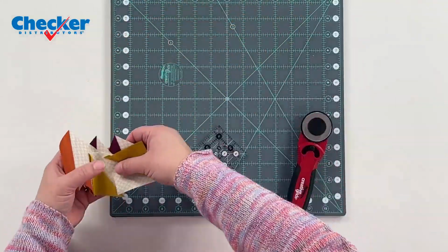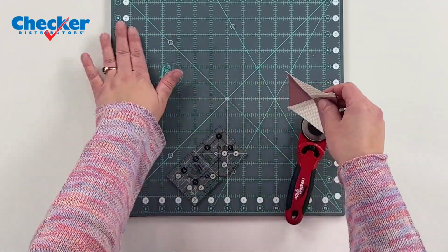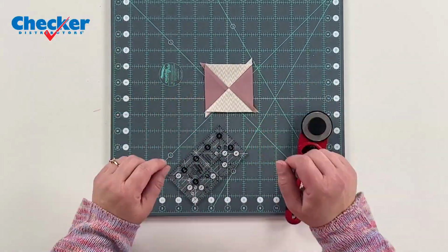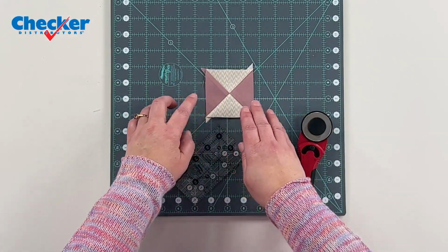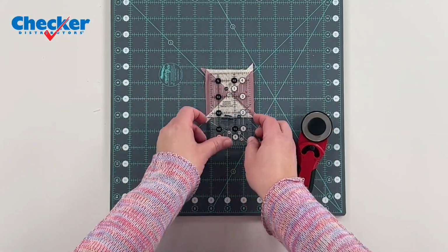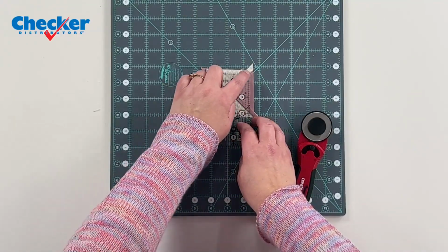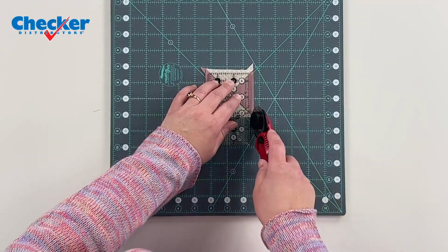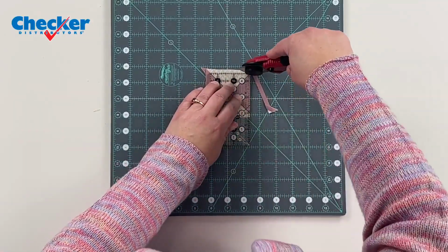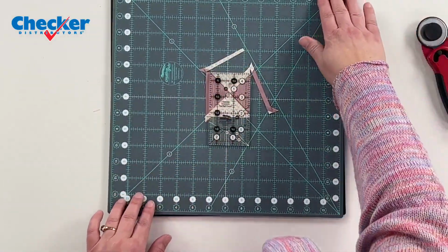If you happen to be making hourglass blocks or quarter square triangle blocks, I could use the lines on the rotating mat to line it up to be extra sure, but look at this. With those crisscrossing 45-degree lines on the end there, I can easily find those seam allowances. I'm going to trim. Take advantage of my rotating mat.